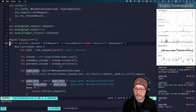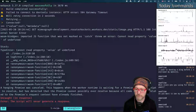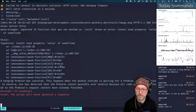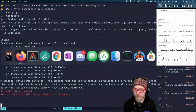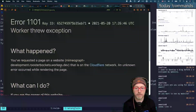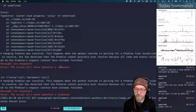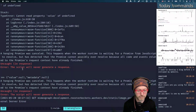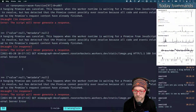So back to statics. Yeah, it's just static. Okay. Let's run it again. Is it compiled? Yes, yes. Static image PNG. Interesting. We got, oh, that's the other thing. Wait, what? Do it again.